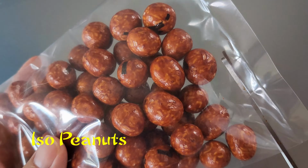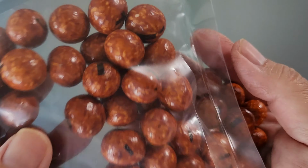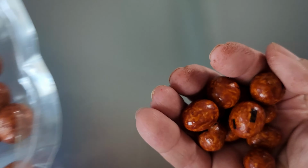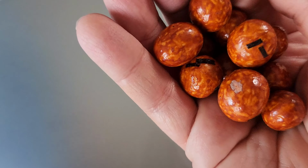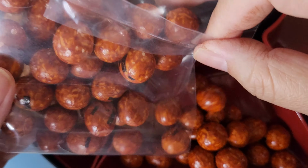Iso peanuts are a variation of the classic Kakimochi that has peanuts inside. It's kind of like peanut M&Ms versus regular M&Ms. I remember in elementary school, you could buy a small white paper bag of kakimochi or iso peanuts for like a dime. It was such a joy to get one of those bags at recess. The memory is still vivid in my mind.